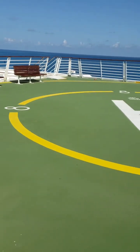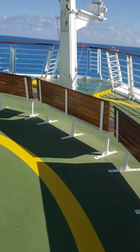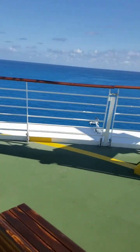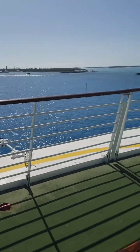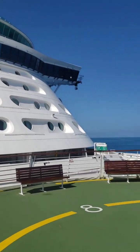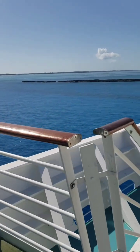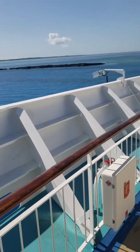Yeah, here's the helipad. I love this area. It's very windy, which I like. And as far as I know, they keep it open all night. I know the Independence does, and the Freedom used to, but they changed it. But I know on the Brilliance and the Radiance, when I was on them recently, they closed it when the sun went down. I was very disappointed by that. But you have some cool views of the ship up here. Yeah, they will close this area if it's super windy. But I mean, it has to be really, really windy though, like a storm windy. Not just a little bit of rain, like storm.